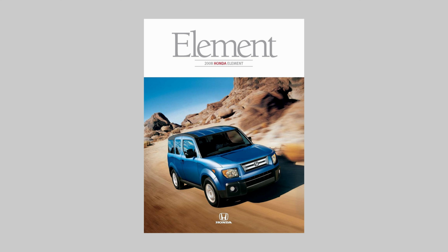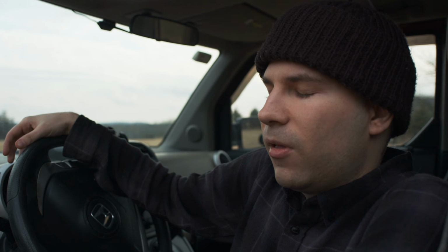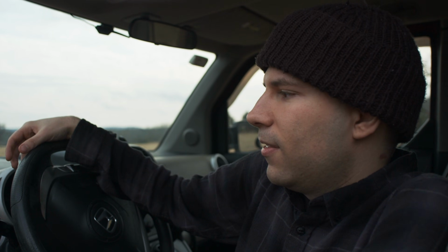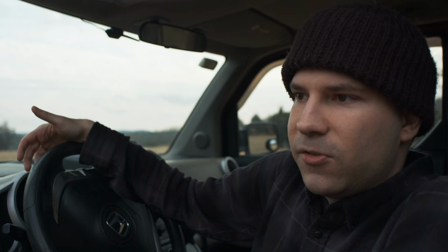So when the Honda Element came out in 2003, it was originally marketed to be a car for traveling, camping, surfing. It ended up becoming popular with a lot of older retired people, but it wasn't until after it was discontinued in 2011 that it finally became popular with the audience it was supposed to be originally sold for. You could buy it used and basically turn it into a camper van.